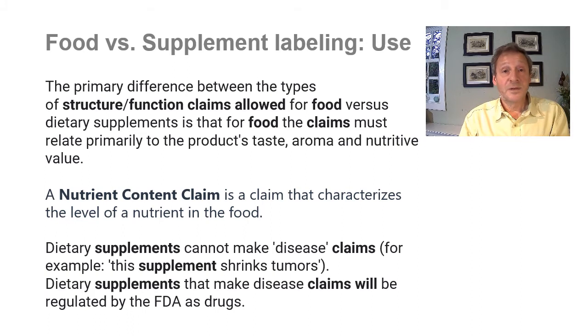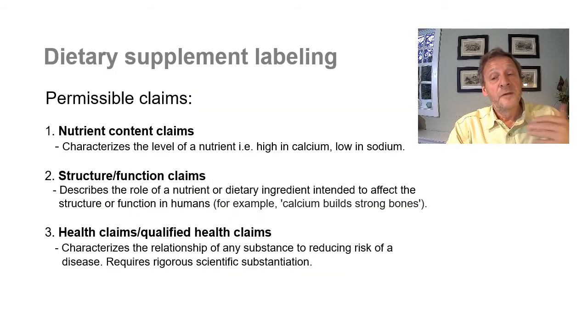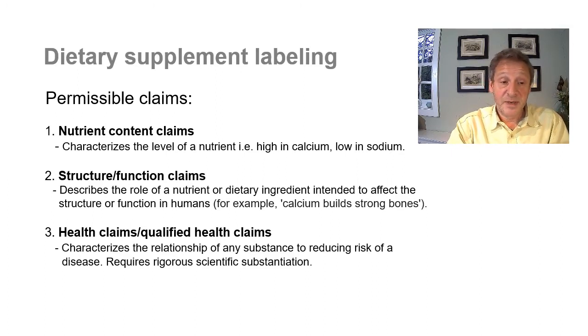So those are somewhat difficult regulations to understand. There's a lot of gray area in between. And this is a very dynamic process, but this is where the regulations stand today. So what kind of use or purpose claims can a dietary supplement have? For example, your botanical dietary supplement. Well, first of all, you can put nutrient content claims. You can put the levels of nutrients in your dietary supplement on your supplement label, like high calcium, low sodium, that you can use.